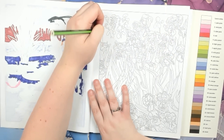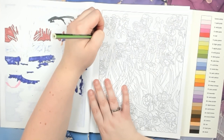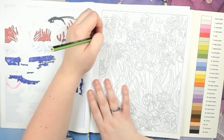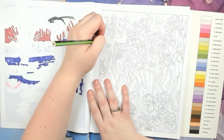I probably should have looked, but I was so excited just to color. And most of my color by numbers have a good chunk. You know, they have all the colors, but if they don't, they have the only color listed on that page, but this doesn't really show that, so that's a bummer, but that's okay. It's good, I just need to look.